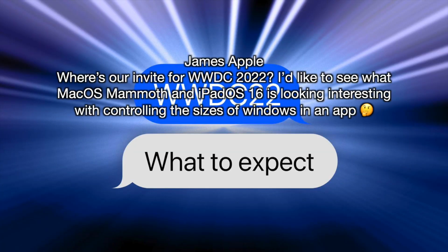James Apple asks, where's our invite for WWDC 2022? I'd like to see what macOS Mammoth and iPadOS 16 are looking like, with interesting controlling of the sizes of windows in the app. So we're likely to get the invites for WWDC next month. It's normally in April, I believe. They might still be holding off a little bit longer on this one to see if they're going to be able to do an in-person event finally. It really depends on how COVID is looking by then.